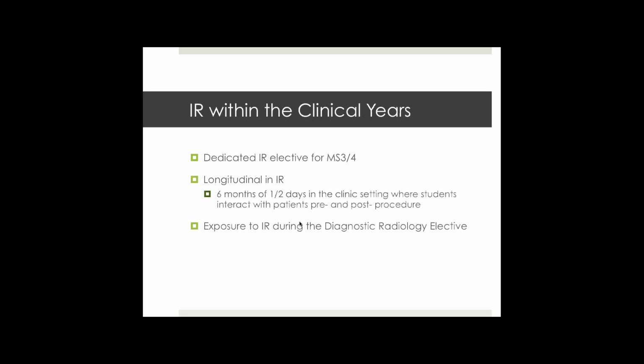During the clinical years, Brown does a much better job providing exposure to IR. So we have a dedicated IR elective that people can take during their MS3 or MS4 years. And you can take it for 2, 3, or 4 weeks, which is really phenomenal because you can get quite a broad scope of procedures in. And for medical students that show an interest, the residents really let you help, and or the fellows for that matter. And I've been able to do first assist on a lot of procedures, which has been phenomenal.